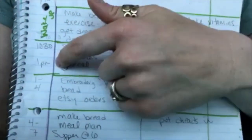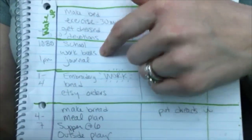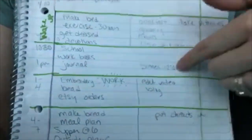All right? Okay. So from 10:30 to 1 o'clock or 1 p.m., we're going to do school with the kids. We're going to do workbooks, journal, and I'm going to have dinner fixed by 12:30 and have it cleaned up and everything's going to be done. 12:30 we'll eat dinner. But that's the time I have to get that part of my day out of the way.